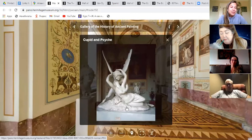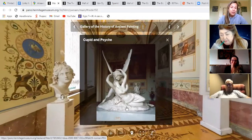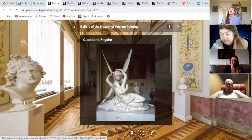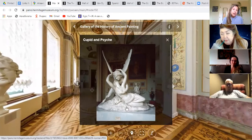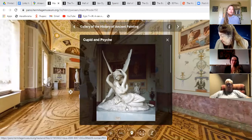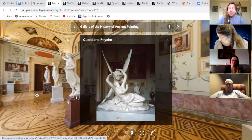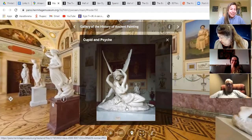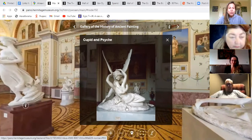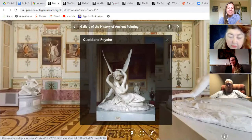And Venus noticed that people paid less attention to her. She found out that it was because of Psyche, because people were so overwhelmed with her beauty. And as you might know, Cupid is Venus's son, and she asked Cupid to punish Psyche. But when Cupid saw her, he fell in love with her, and he devised a plan that he would bring Psyche to a distant place where he had his home.